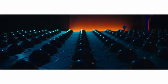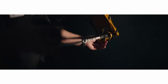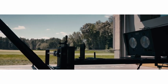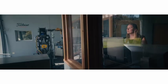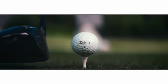For us, it's really the fact that just the commitment to research and development. We have a big R&D group. We have a lot of different specialties within the group. We're always working on projects in different avenues. We're running parallel paths all the time in materials, constructions, aerodynamics, process improvements. We're working on it all the time.